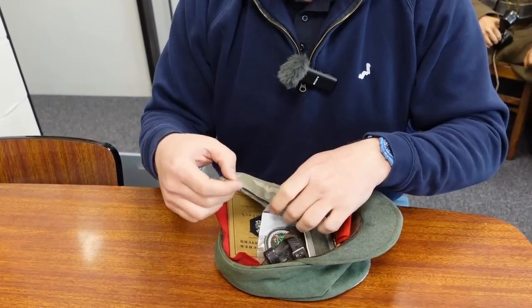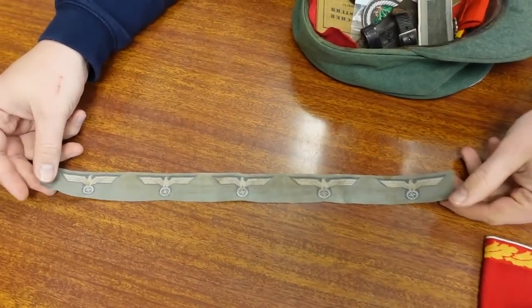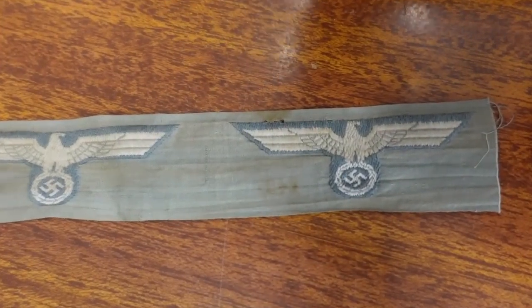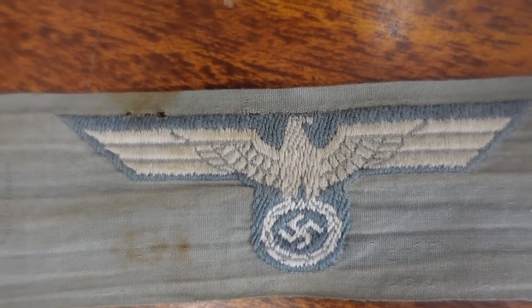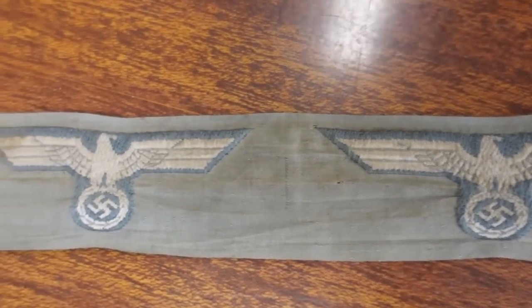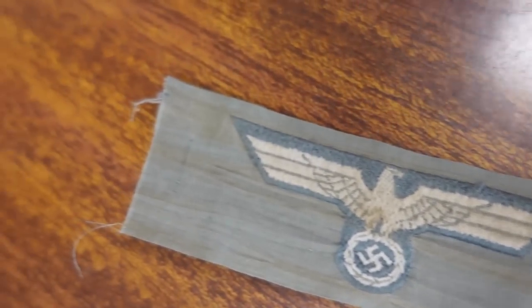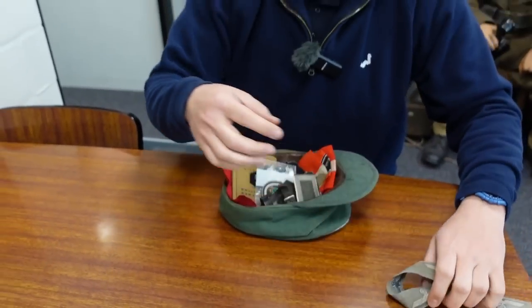Then also some of these typical bring back items. This is a strip of 5 eagles, but very rare first pattern eagles. So M33, we refer to this as M33, the first pattern cap eagles for the army cap. So the color is slightly different than the ones you often see, the dark green or the pale green ones. These are like mixed gray-green in color, a very early strip of these eagles.